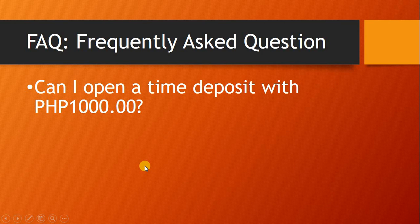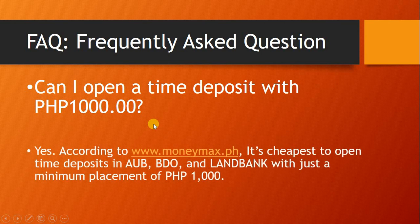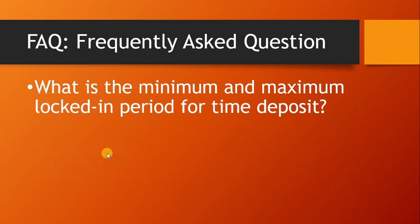Let's go to frequently asked questions. Can I open a time deposit with 1,000 pesos? The answer, yes. According to this website, it's cheapest to open a time deposit in AUB, BDO, and Land Bank with just a minimum placement of 1,000 pesos.